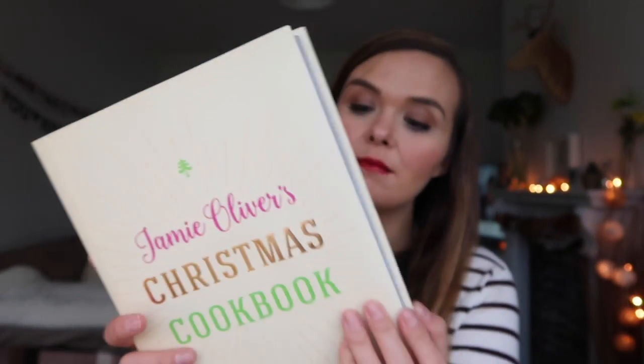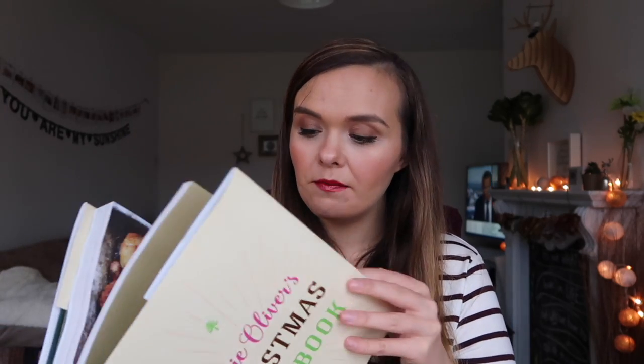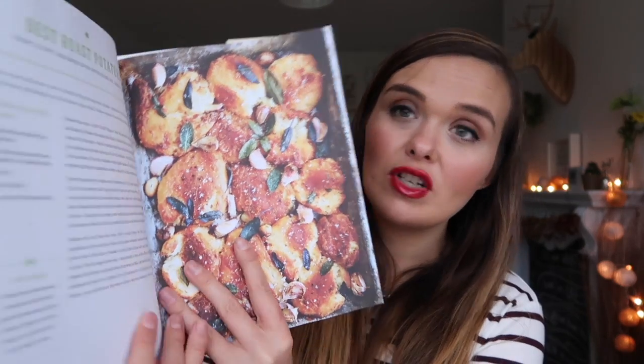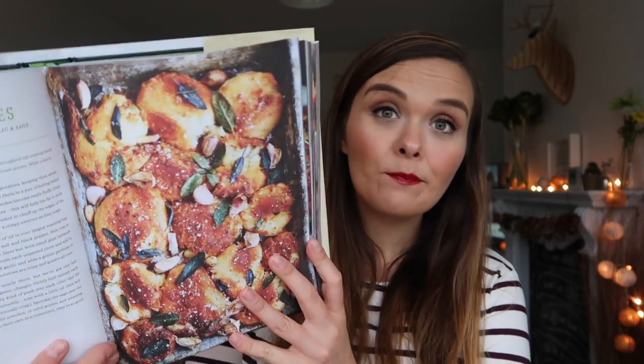And then I also got really excited the other day because I had this delivered, and it's Jamie Oliver's Christmas book, and I'm so excited to read this. His books are always beautifully photographed, and the recipes are always really nice. This is his best roast potatoes with goose fat, garlic and sage, and I just kind of want to face plant that page, but it looks amazing.